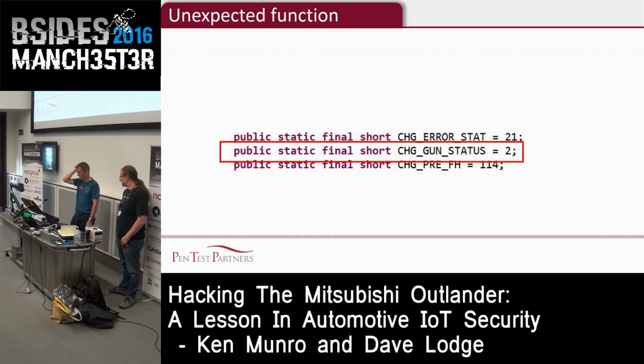I think actually that means charge gun status, so is it plugged in at the wall? But yeah, maybe that's a special export version we don't know about. Hey, bit of fun. So that kind of wraps up the car hacking stuff. I just cannot get over how unbelievably straightforward this was.